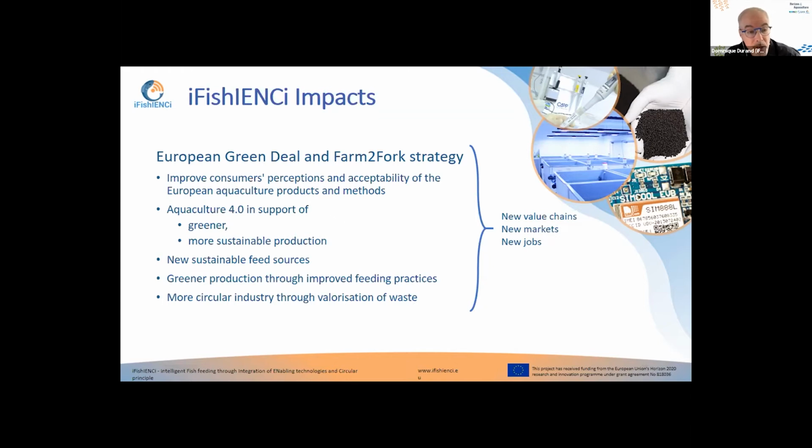Of course, we are also looking at sustainable feed sources, to accompany the revolution necessary in the aquafish industry to go from fish-based oil and soy to other types of ingredients, but also looking at some specific functional feed ingredients. The greener production through improved feeding practices, and also looking at this circularity.